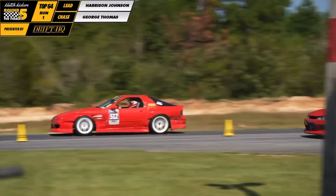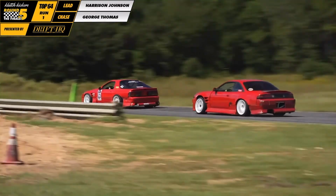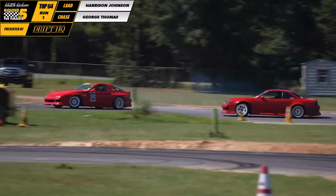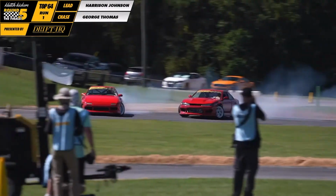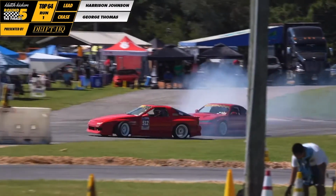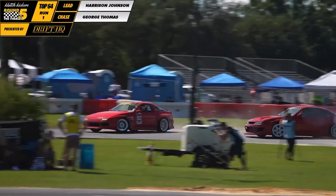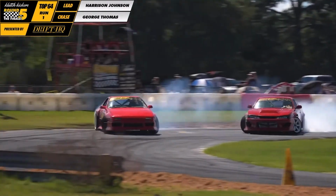We have 2 of them out here today. Yeah, we do. Here we go. Harrison's gonna lead. George Thomas is gonna give chase. And here we go. They both enter. George trying to tuck in behind Johnson as they make their way through the first outer zone. Harrison looks to be a good lead run, following through the zones pretty well from what I could tell here.